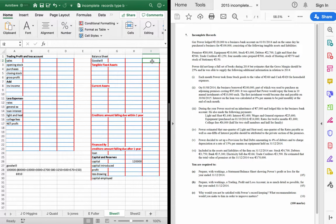I'm doing this blind, so given that it's got a balance, if I've made any mistake in the initial calculation, it's going to be wrong elsewhere. So I'm hoping I haven't. What I'll do is check the marking scheme at the end. Anyway, that's our goodwill done. What I would do just at the end, I'll get into this working here and get these in because it'll speed the process up later on.